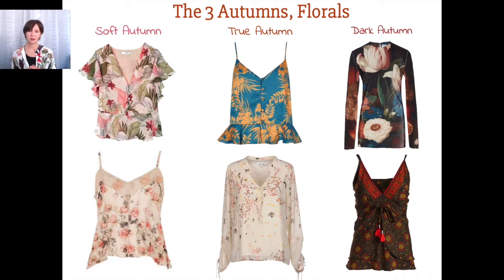The top in the bottom row, it's light. Could a soft autumn wear that too? Yeah, sure. This one here could be true autumn in the sense that you see gold in that white, but you also see green reflections. And to say that not everything is animal prints and not everything is mustard, olive, army, those traditional autumn colors. It's really interesting with autumn people. True of cool season people too. You just cannot tell this to look at a person.